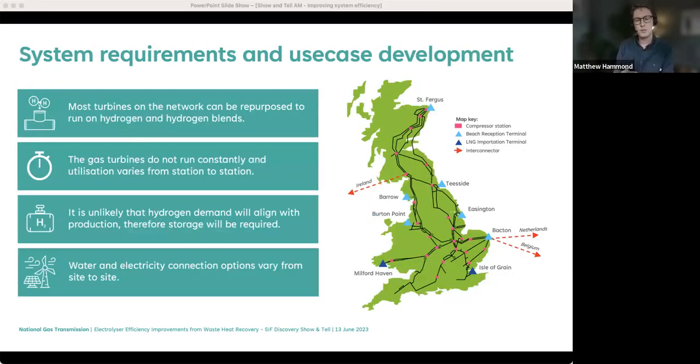So looking at some of the general system requirements and the use case development, we know from previous work that most of our turbines can be repurposed to run on hydrogen blends and up to 100% hydrogen as the fuel gas, which means we're not really limited in terms of the rollout of the solution. It can be rolled out across the network, which is good.